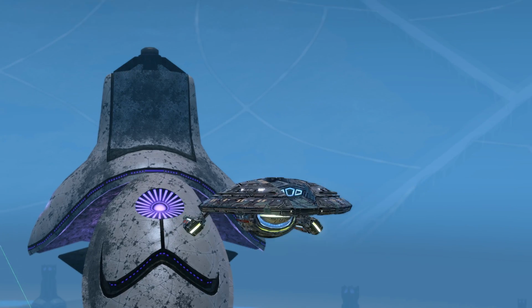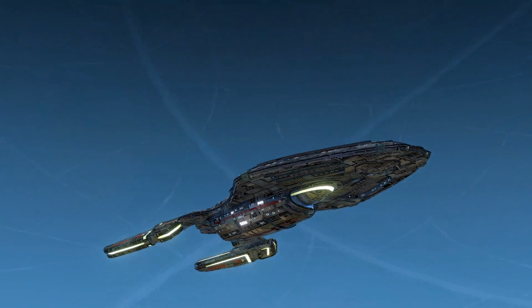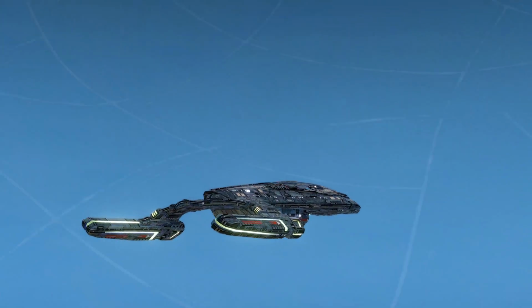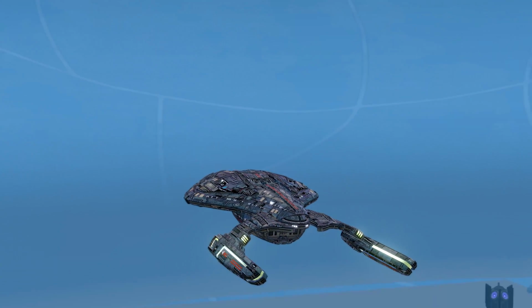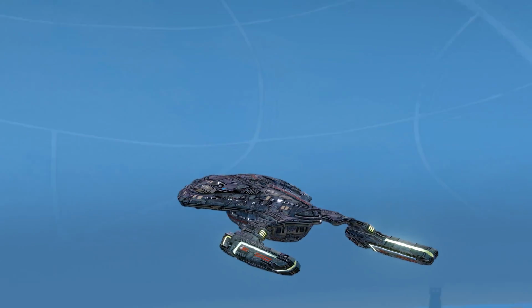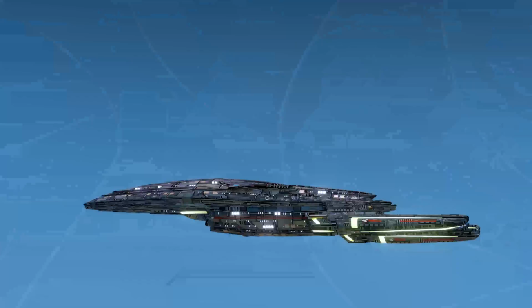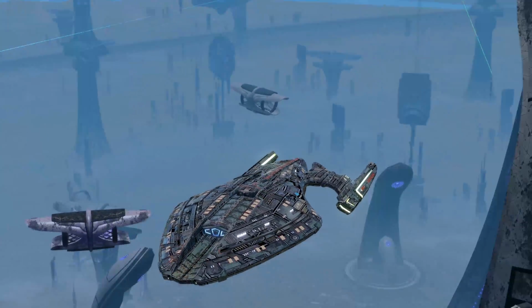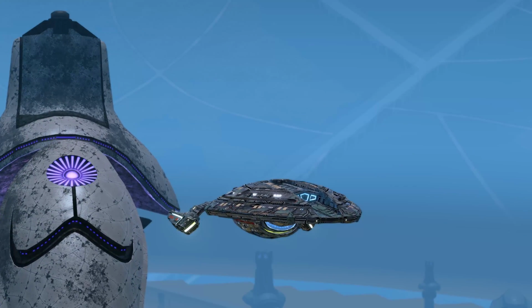Next shield. Here's the Breen Shield. We even lost the blue glow off of, I don't know if that's impulse or thrusters or what that is on the end here of these fins, I will now call it. But we lost that blue glow. Actually, we lost all the blue glow, apparently. Anyway, next shield.